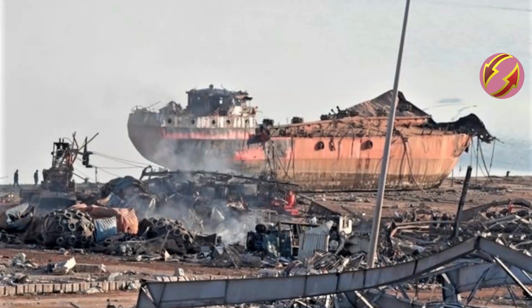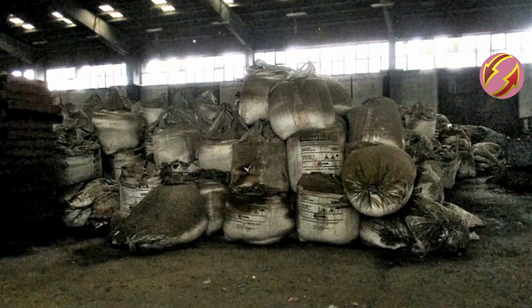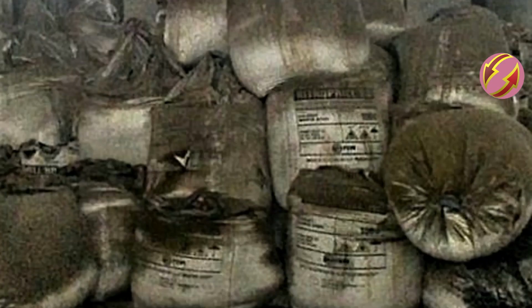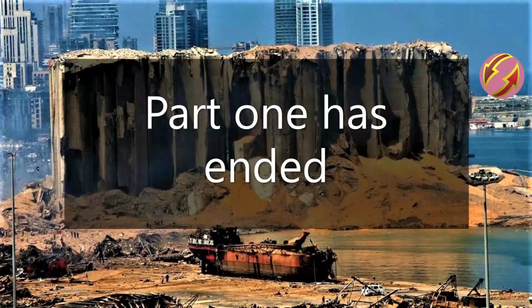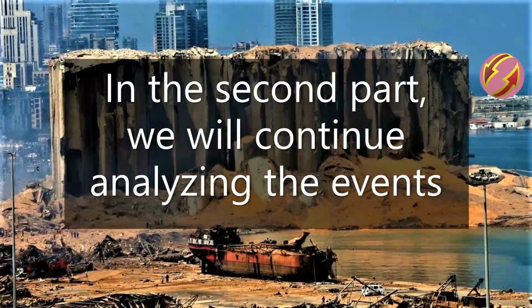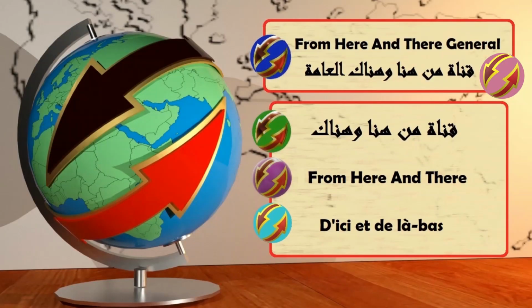23. Among the materials deposited on the nitrate bags and the hangar floor are grain dust from the nearby silo and the remnants of birds and rodents, which are materials that help ignite and spread the fire if mixed with nitrate powder. Part 1 has ended. In the second part, we will continue analyzing the events.